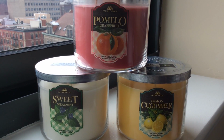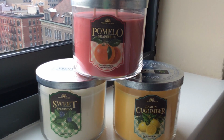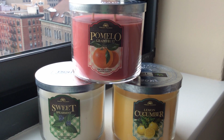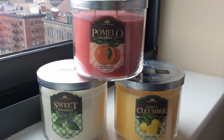So without further ado, let's get into it. So again, as I said, sorry for the lighting, I know it's a little dark here. I'm going to try to brighten it up. It may blow out the brightness there a little bit though. You see 3 here. I purchased 3 of 7. I assume it will be a larger line than 7. Fresh Picked probably could easily be 10, 12, even 14 candles.